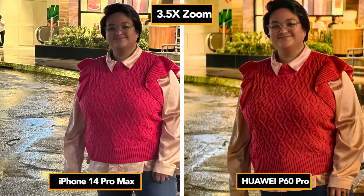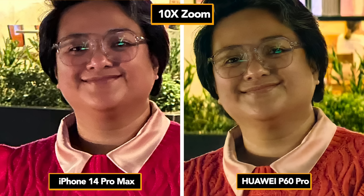And zooming a bit more, we still got a much sharper image kay Huawei P60 Pro compared kay iPhone 14 Pro Max. But this time, parang ang layo na ng difference. Ibang klase talaga itong low-light telephoto capabilities ni Huawei P60 Pro.